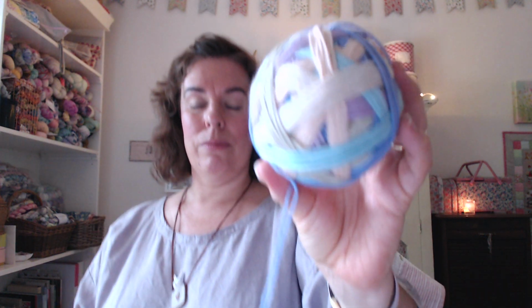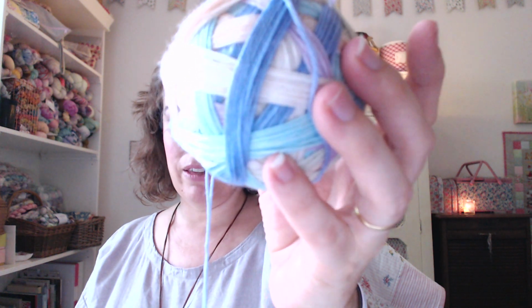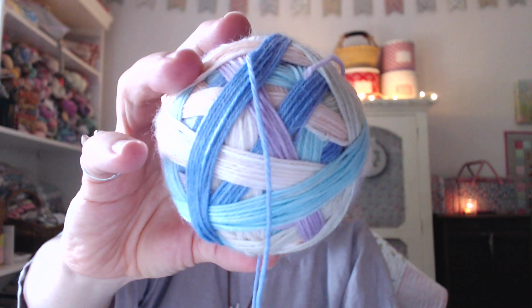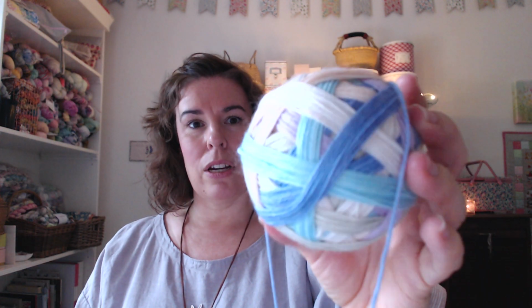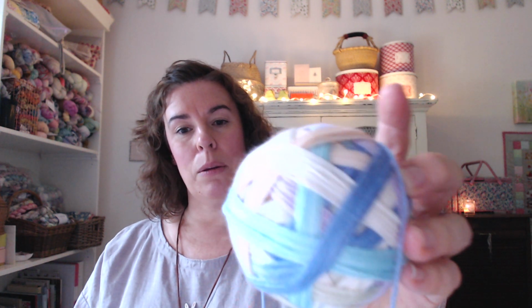So I have dug out my beautiful stray cat sock yarn. I bought these a while ago, the beginning of the year, I think. How pretty is that? Such beautiful colours. Peach and cream and a soft sage green and a violet and purple. And this colourway is called Sweet Pea, I think. Yep, Sweet Pea.